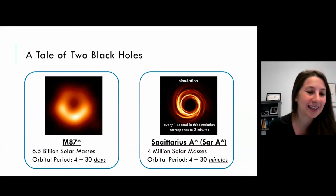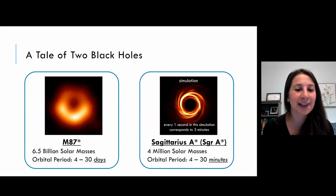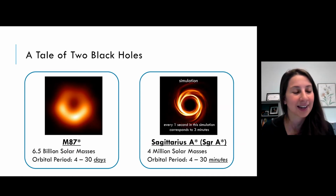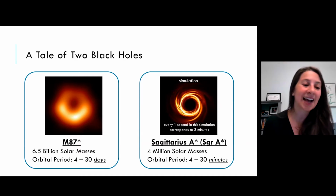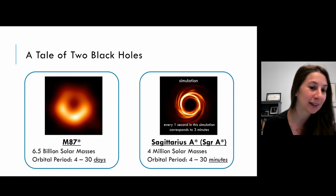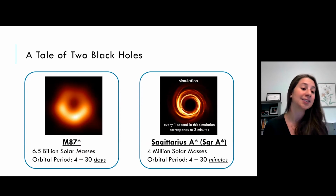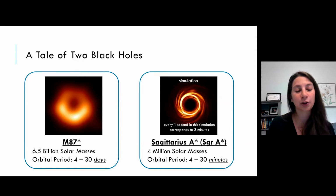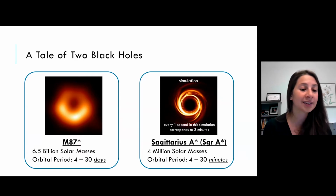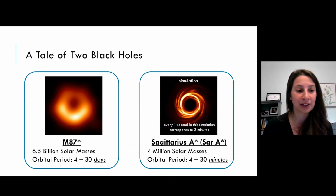And so as awesome as M87 has been, Sagittarius A star, or Sag A star for short as we call it, might be able to help us better answer these questions. So M87 is a massive black hole. It's huge. It's 6.5 billion solar masses, and Sag A star is teeny tiny compared to M87, only a measly 4 million solar masses. But because it's actually so much closer to us, it appears about the same size in the sky. But since it is so small, that means the gas around Sag A star is orbiting much more quickly. So whereas it takes 4 to 30 days for gas to make a complete orbit around M87, for Sag A star, gas can make a complete orbit every 4 to 30 minutes.